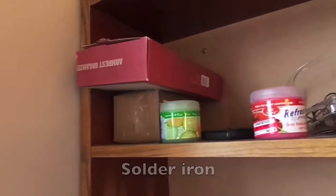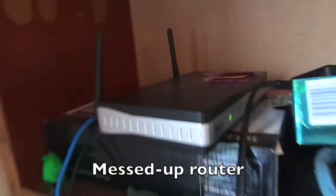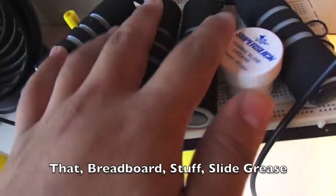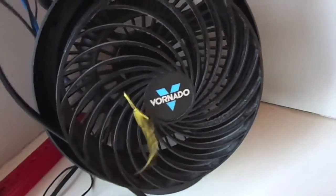Extra stuff. My messed up router. Snuggie. Chargers. There's my paperwork. Stuff. Grease. Laptop. And this fan. It's been on for the past 4 days because it's so hot here.